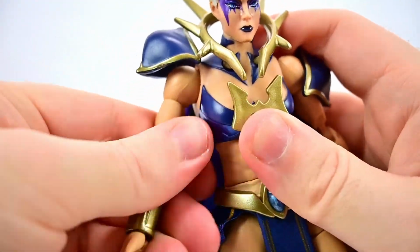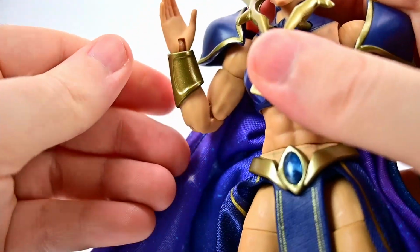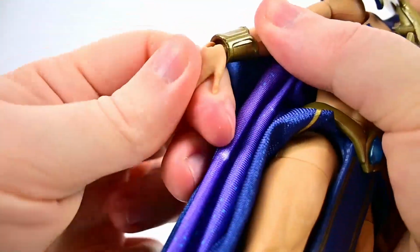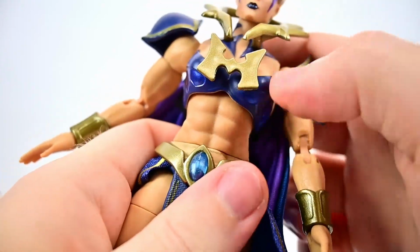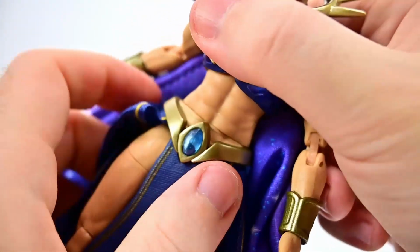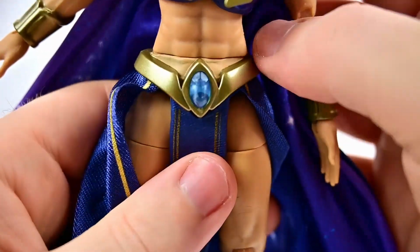But then we get a bicep twist and the double elbow joint that can bend up that far at least, so the arm starts to hit itself, and the wrist can twist around and flex back and forth. Then we go to the ab crunches, so right under chest section here, so crunch back and forth, and should be able to twist, but just a little bit side to side, but then she can twist all the way around at her waist. And unfortunately they didn't do a good color match with the paint.